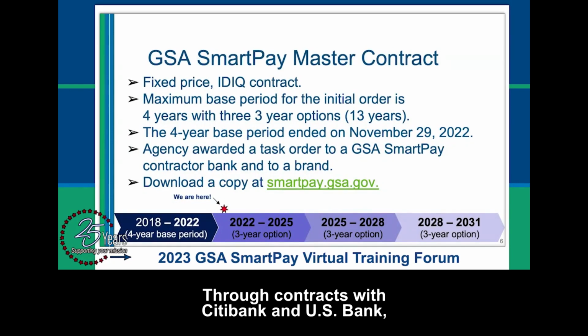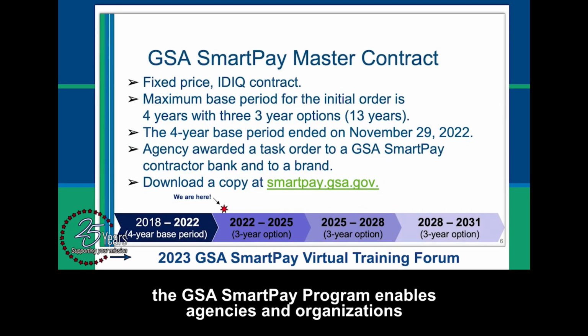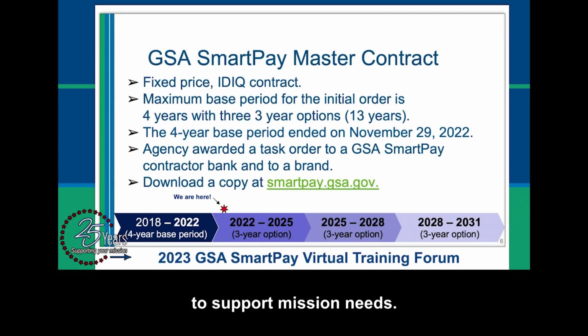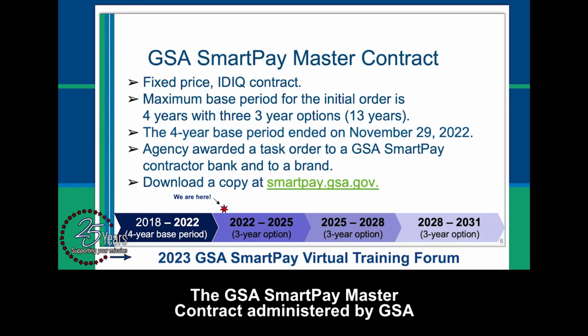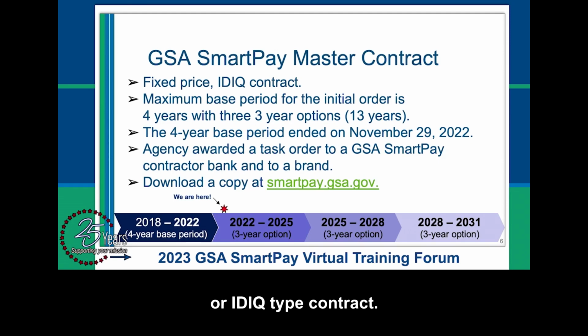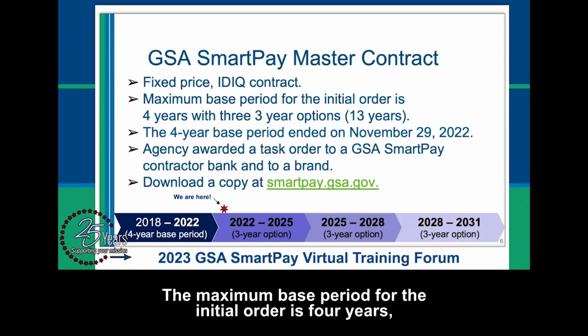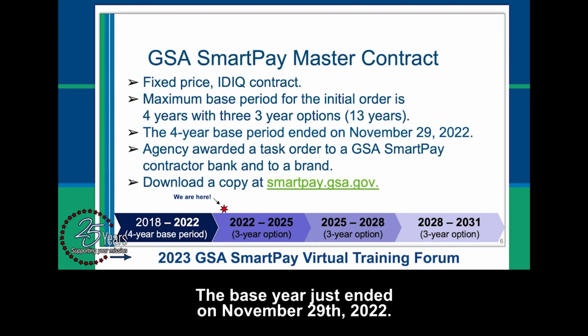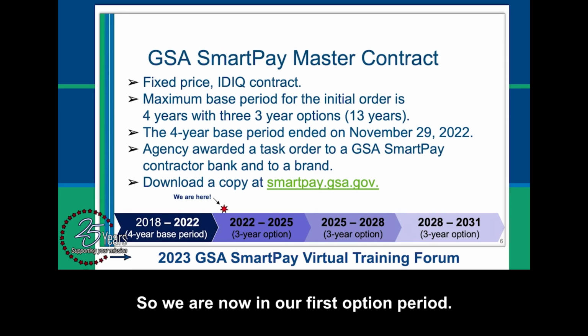Through contracts with Citibank and US Bank, the GSA SmartPay program enables agencies and organizations across the federal government to obtain payment solutions to support mission needs. The GSA SmartPay master contract administered by GSA is a fixed price, indefinite delivery, indefinite quantity, or IDIQ type contract. The maximum base period for the initial order is 4 years with 3 3-year options. The base year just ended on November 29th, 2022, so we are now in our first option period.